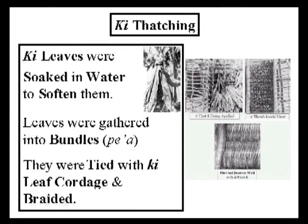Then they were gathered into bundles, and then they were tied onto the frame by using cordage made from ki leaves as well. And then, in addition to that, the ki leaves were braided to provide a very tight structure, and you can see that in the images on the right-hand side of the slide.